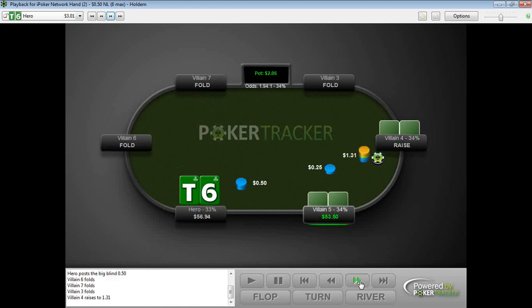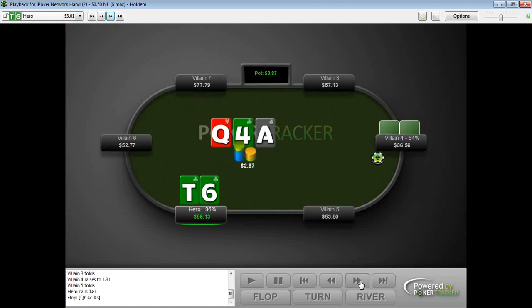Next hand here, we have 10-6 suited from the big blind. The button open raises and we call, and we check here, and he checks back. The 2 of clubs comes out, so I put out a probe bet here, and he does call it. Very nice, I end up hitting the flush on the river, so I throw out a value bet, and he folds.